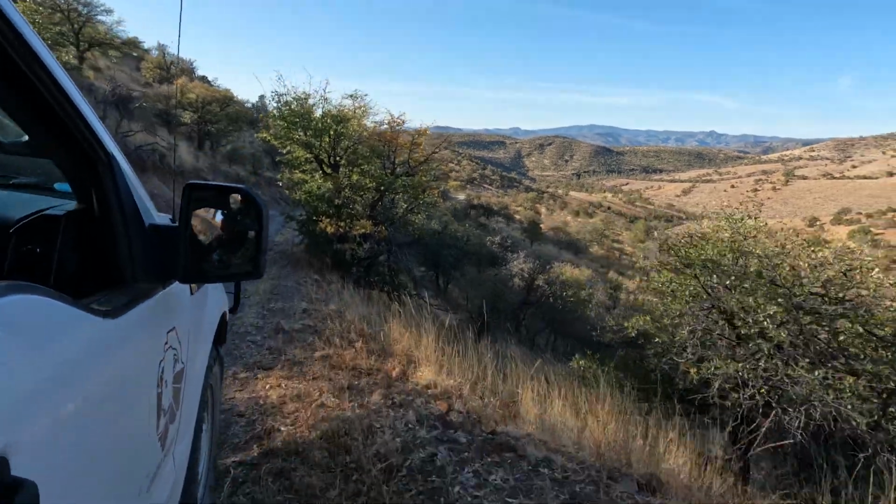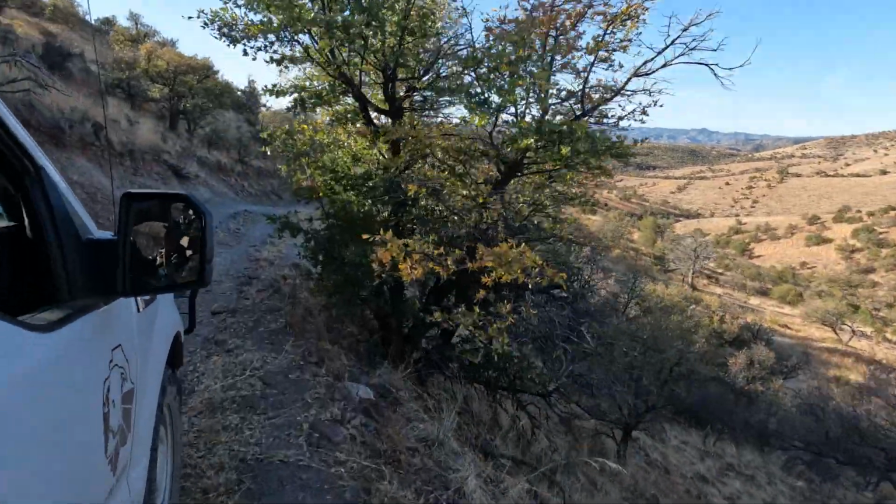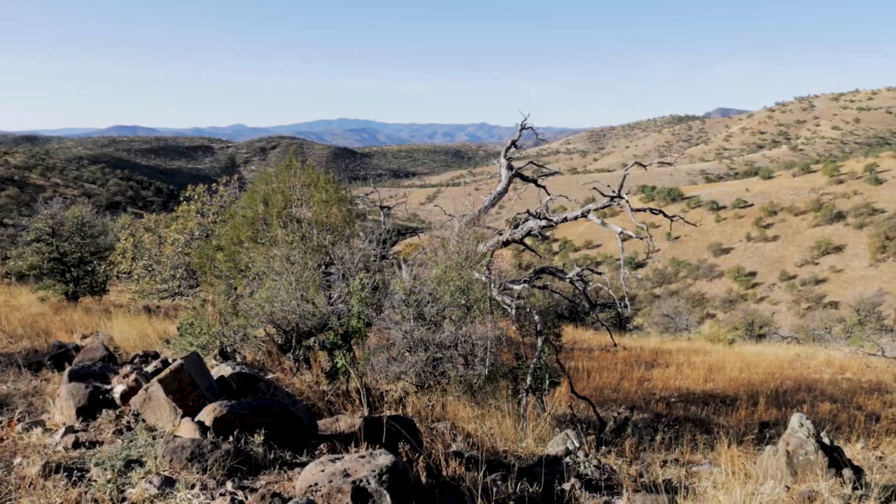The guides are talking about it, saying it's another roost location. Turkeys like to hang there, and there's a pond there. And it's starting to get warm. Mid-morning in Mexico, it's starting to heat up a little bit.